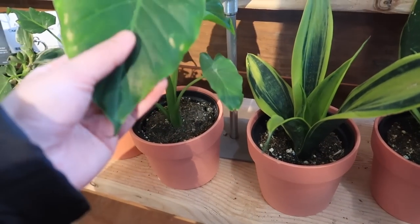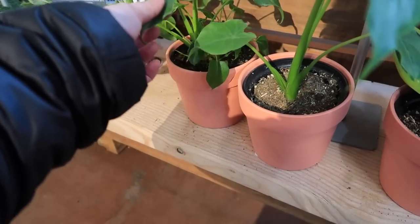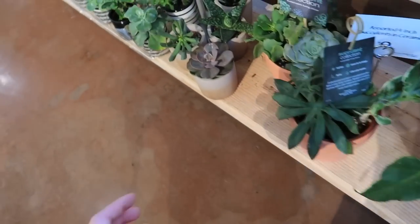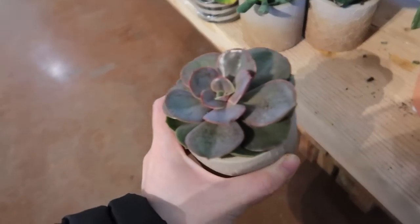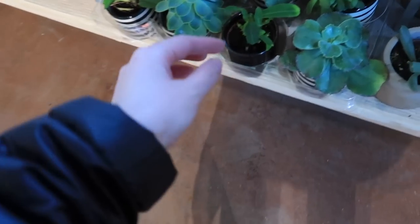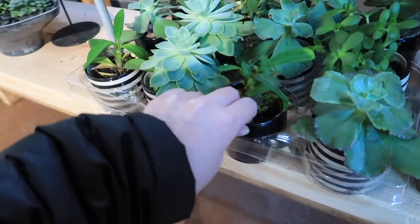This looks like an alocasia. I just don't know what type. That looks like a philodendron. Okay, little sucker. Oh, is that concrete? Does it have a hole? I don't know. That's such a weird texture or material. This pot's pretty cute. Just black.